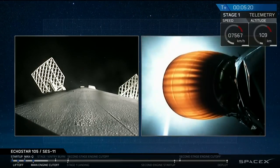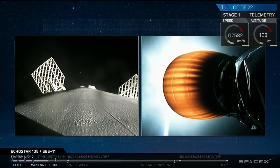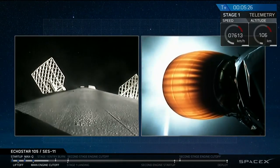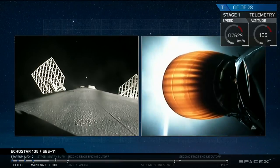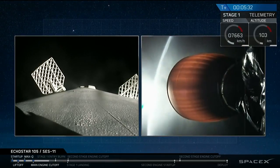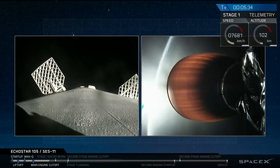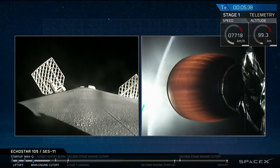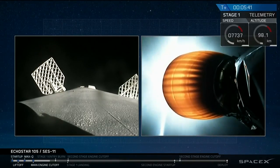That first stage, because it's so light, doesn't really need that much thrust to slow down. The Merlin engines actually operate at full thrust regardless of how much fuel is in the rocket. Entry burn is only about 20 seconds long, starting in about a minute.